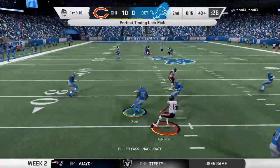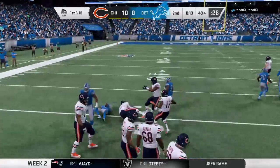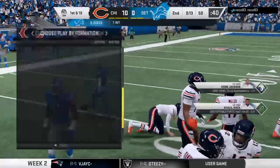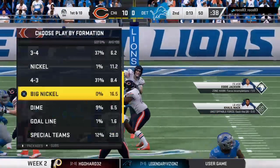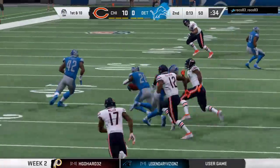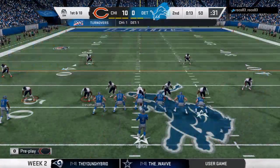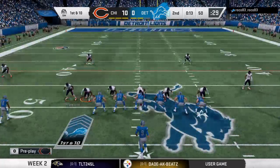Into heavy traffic, and it's intercepted. Picked off by Quandre Diggs. And a potential turning point as they'll get the football in very good field position late in this first half. Good starting field position for them as they come up 1st and 10.